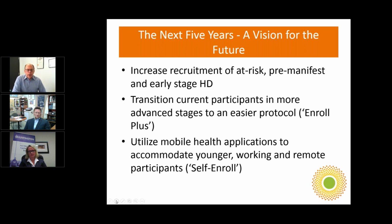One of the things that's very exciting is this RNA lowering strategy and other work on disease-modifying aspects. And for that, we need to have more people at the earlier phase of their Huntington's experience: the at-risk, the pre-manifest, and early-stage Huntington's. So people with more moderate to severe Huntington's may not be good candidates to recruit into clinical trials for a number of reasons, and we're going to be focusing more on these early stage patients for recruitment.